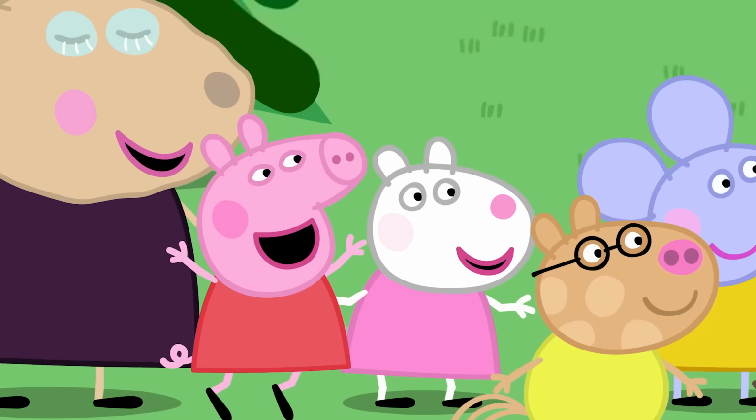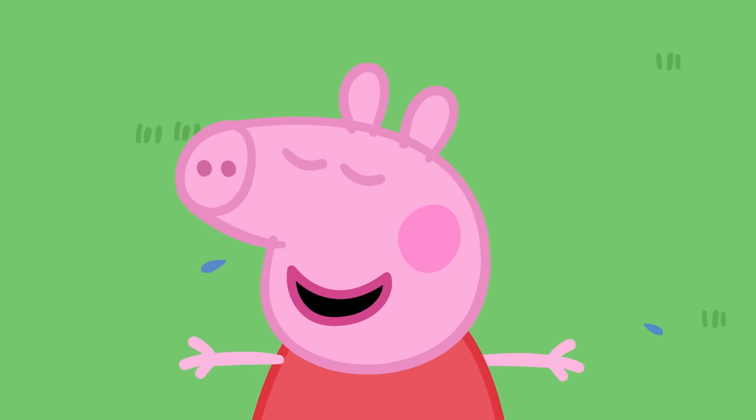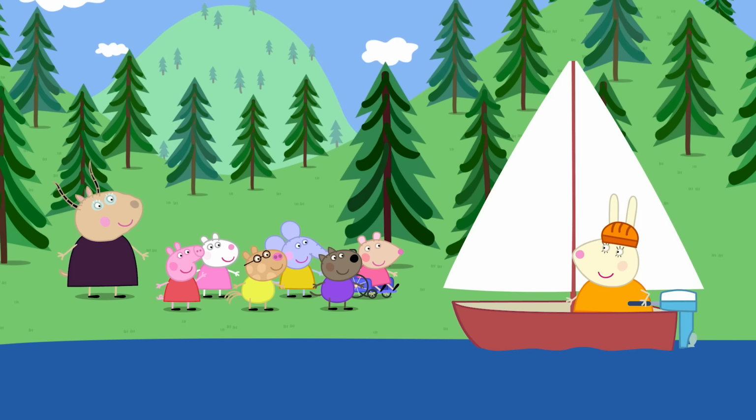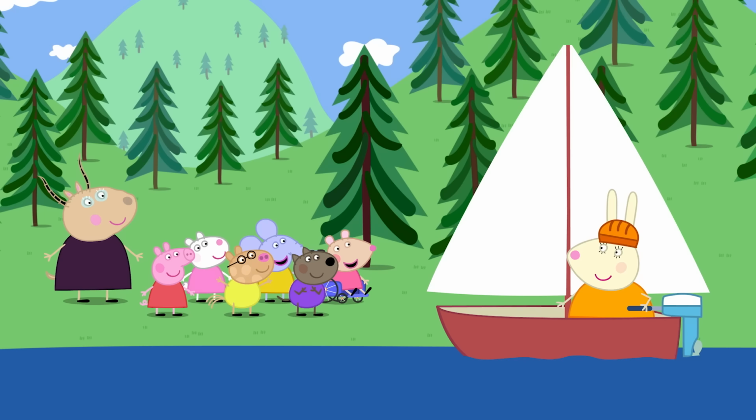Hooray! Today, Peppa's playgroup are on a trip to the lake. They are going to row boats. Whoops! Sorry, everyone! Hello, Miss Rabbit. Hello. Are you ready to row boats today? Oh, yes! The rowing boats are just over there. Let's go!